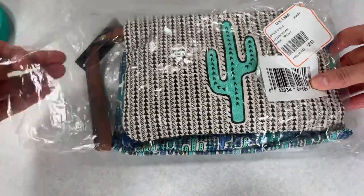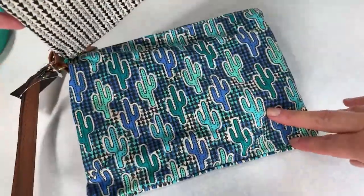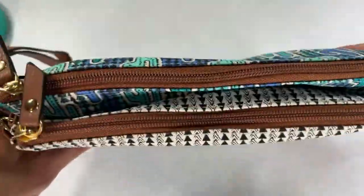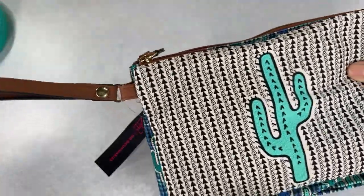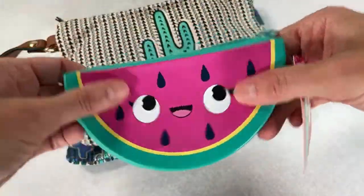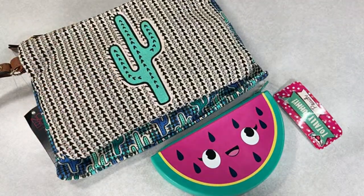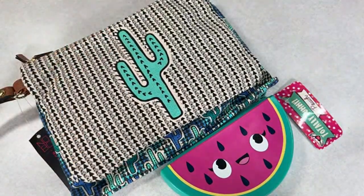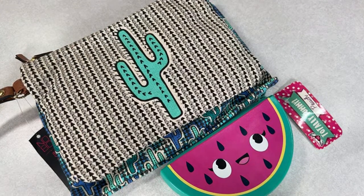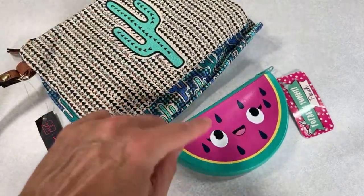Asking $5 for this lot right here. This is brand new from Walmart. This is a duplicate to one that I already have. It's a double pouch. It's like a canvas pouch, and it can kind of act as like a little wristlet. And then also this little cute rubberized watermelon pouch, asking $5 for the lot. It's three pieces. My cats are like really playing right now. $5 for the two bags and the cute little watermelon coin purse.